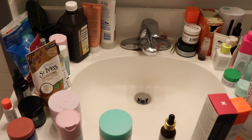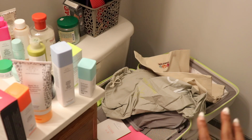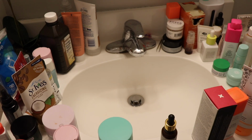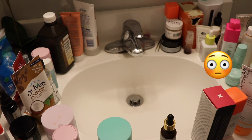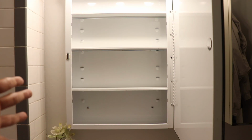All right, so as you guys can see, I have a lot of stuff, and this was the PR package. This little luggage thing here is what I got from Drunk Elephant. They had a collaboration with a luggage brand, and so I got a free carry-on luggage along with some awesome skincare products. So I need to organize all of this stuff and put it into this medicine cabinet or skincare cabinet, because I don't have any medicine in here, right here. So that is what I'm going to be working on today, and I'm just trying to figure out how I'm going to get the camera to angle in a way that you can see me and the products. So hold on.